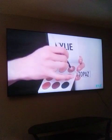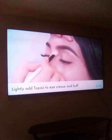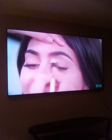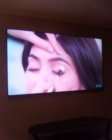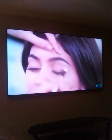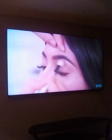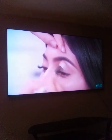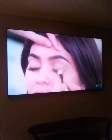Now using topaz, I'm going to go ahead and lightly take a blending brush through her crease and buff the color to start creating the hollow of her eye at the crease line. This will serve you as your transition shade. Another great thing about Kylie's eyeshadows is that they're very buildable. So you can go from applying it very sheerly to going in and having great depth with the color. Right now I'm just using this as a base to make the other shadow stand out. This is just creating a halo of color around her eye.